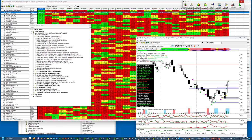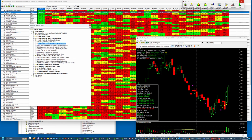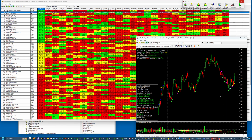And let's get a different chart on here. Let's move around to, I'm just going to go to my daily black candles. I like the black candles. I'll use the end-of-day stats. And let's just take a look at Netflix. Here is alternate 2 on my keyboard to get this, and I want to point out that there were many VPA flags coming into this.